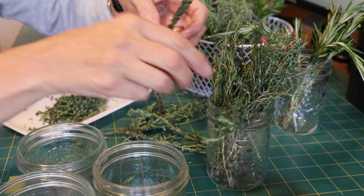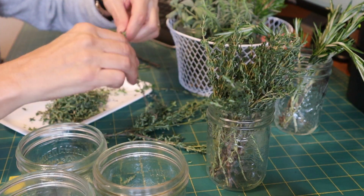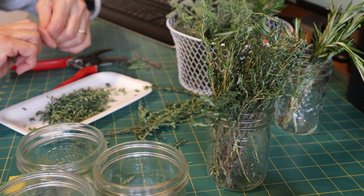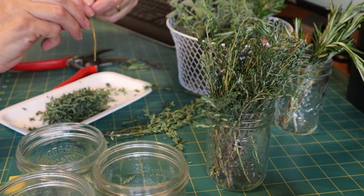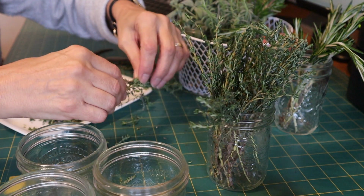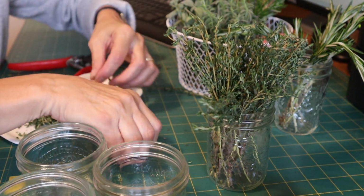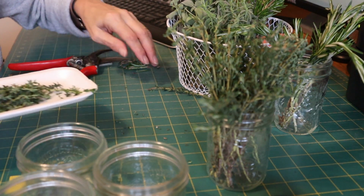Almost done here. I think I like this. Another use for the mason jars. We can always find plenty of uses for mason jars. Oh, wrong way. Certainly were a lot more plants in there than in the rosemary. Okay. Once again, plenty of leftover here.